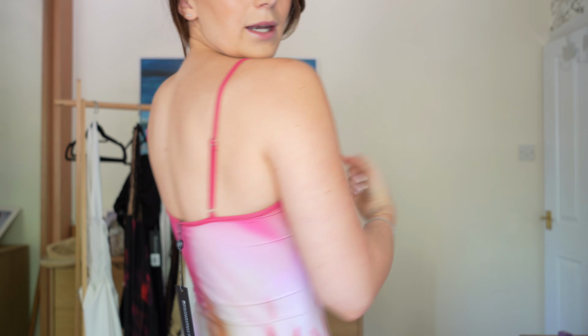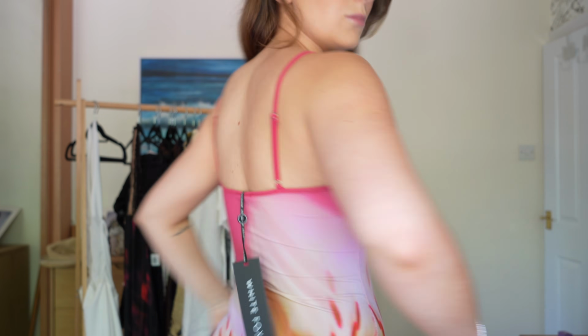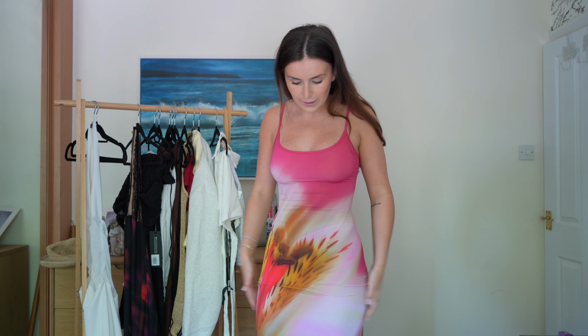It does have a squarish, typical neckline, spaghetti straps, and adjustable straps at the back so you can make them longer or shorter. I will say the prints that they do are very pretty, very striking. It's got this sort of floral hoodie print on it, and it is high stretch. This dress has a lot of stretch to it.